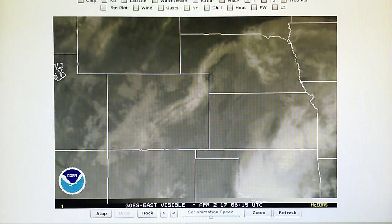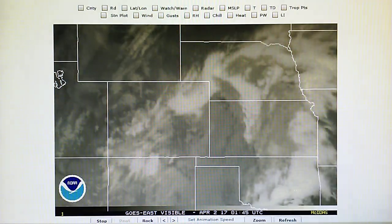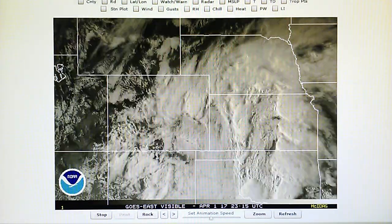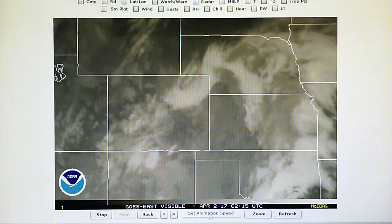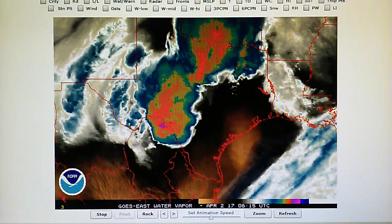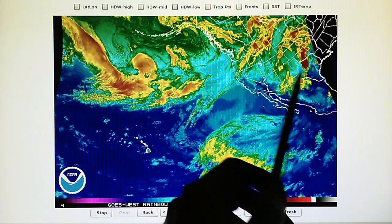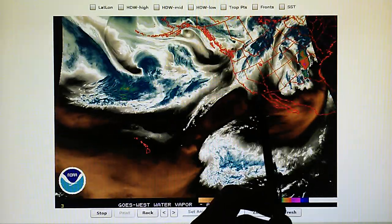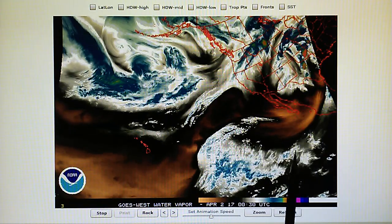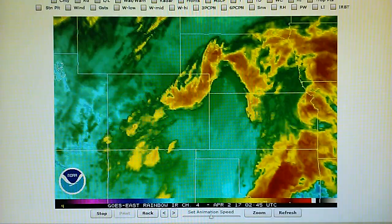Okay, so right now we're looking at the Central Plains map, the visible loop, and we can see that there is a storm. Let's take a better look at this first. Right here, we have this storm over Texas, and this was over California. It didn't drop any rain. We can see that right there. So let's go back to the Central Plains and take a look at what's happening.